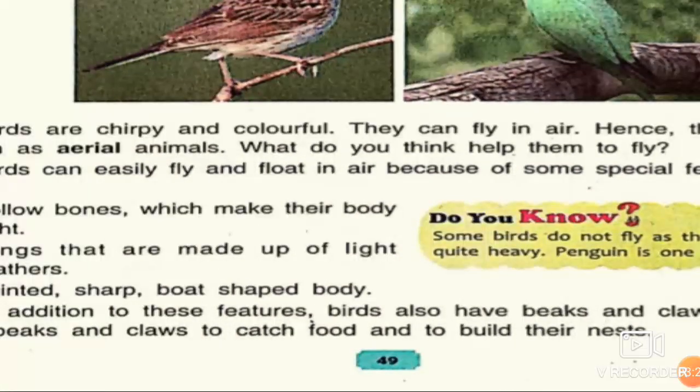Birds don't have teeth. They have beaks and claws to catch food and to build their nest. Beaks help the bird to catch their food, to build their nest, and also they use the beak to clean their feathers and to fight with enemies.